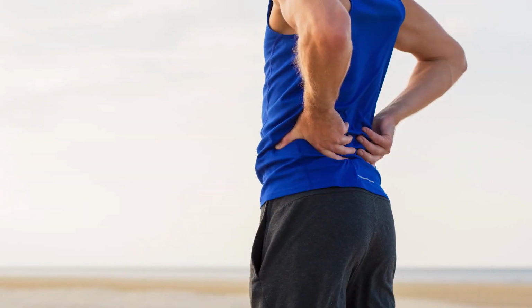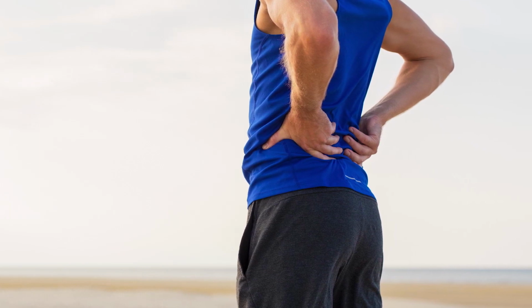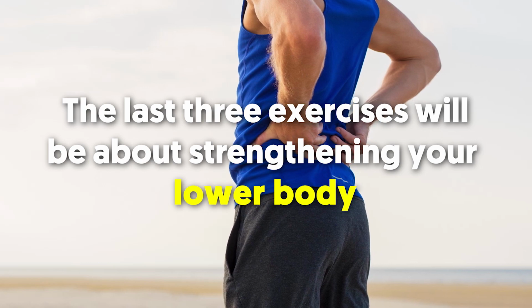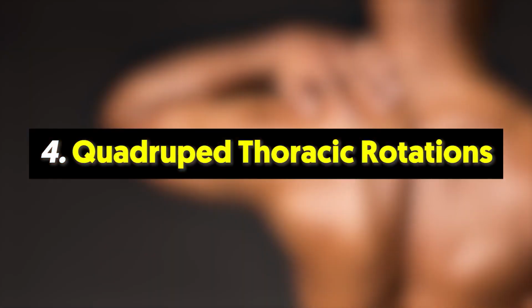Now we're on to the second part of the routine. Whereas the first 3 movements focused on strengthening your upper body, the last 3 exercises will be about strengthening your lower body. Check them out here. Number 4. Quadruped thoracic rotations.